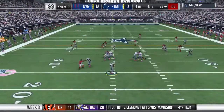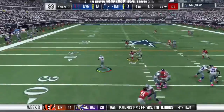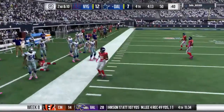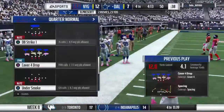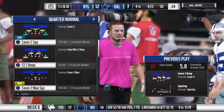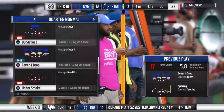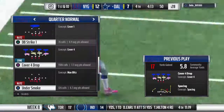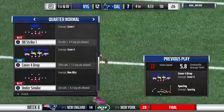A 2nd down throw for Prescott. And an alley to run. And he's going to be out of bounds right at midfield. 17 yards on the pickup there, and the drive will continue. Man, defensively, that hurts. They got him out of his rhythm. They had him hemmed in, but somehow he was able to tuck it away and get away for a gain.